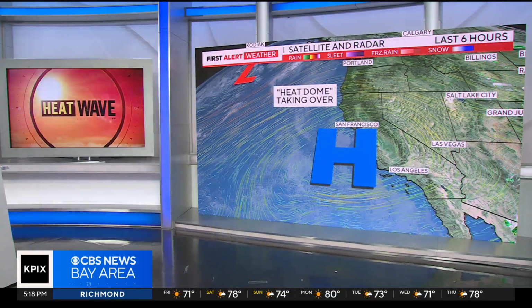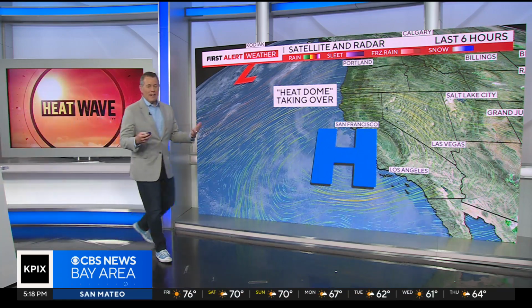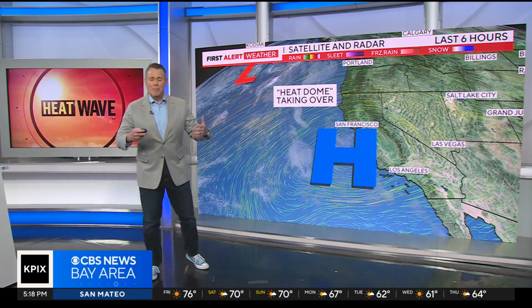Let's take a look at the big picture pattern here. What we're in for? Well, the heat dome is taking over. Been talking about this all week, and what we mean by the heat dome is that there is literally going to be just more air piled up on top of us. So we can visualize that in 3D, kind of have to tilt the map a little bit to think about it this way. Just a mountain of air, and it weighs more, and just the weight of the atmosphere exerts higher pressure. So that's why we have the big H on the map, indicating a strong area of high pressure in the upper levels of the atmosphere.